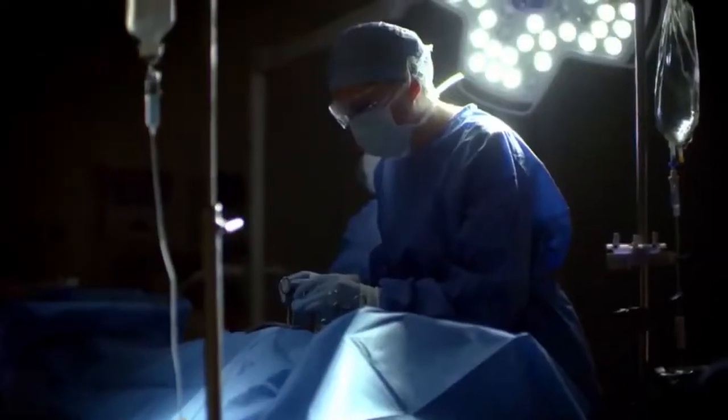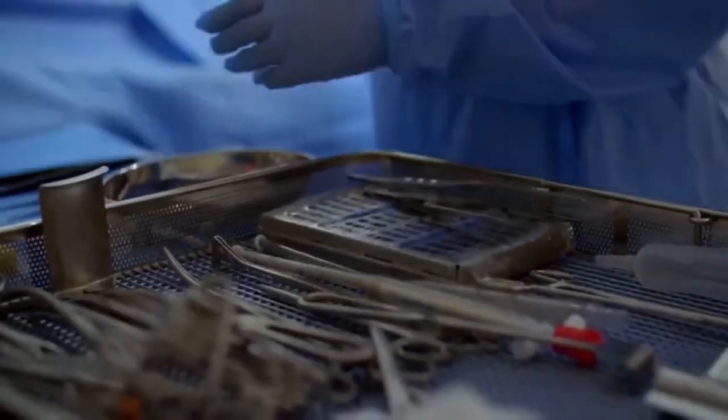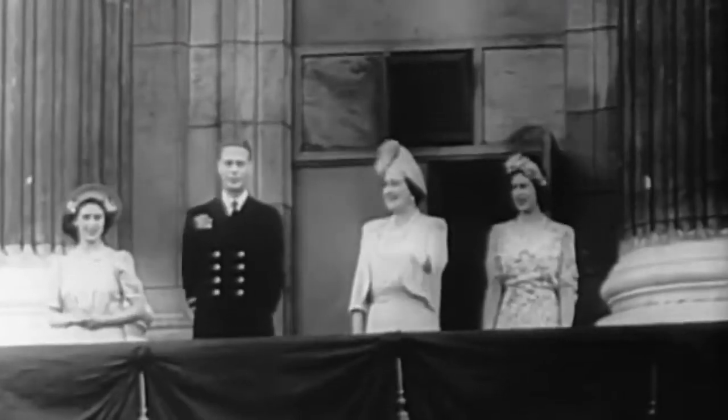Until recently, if a king or queen needed an operation, they didn't go to hospital. The hospital came to them. In the past, most wealthy people would have been treated in their homes. They would have given birth in their homes, they would have died in their homes, and the idea of going to a hospital was absolutely anathema because that's where the poor went. And instead, the doctors would come to them.